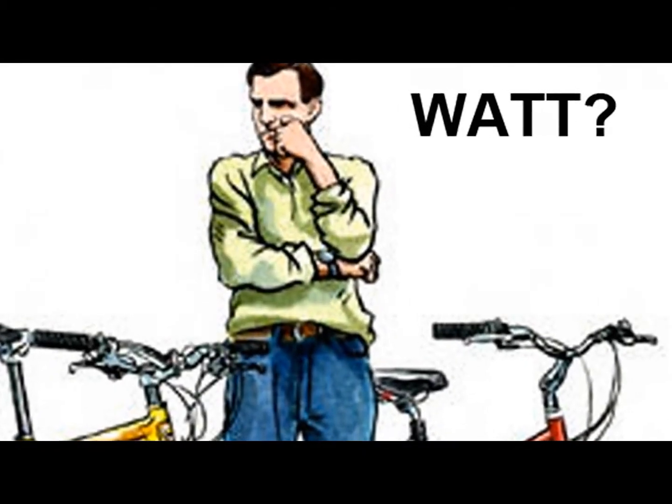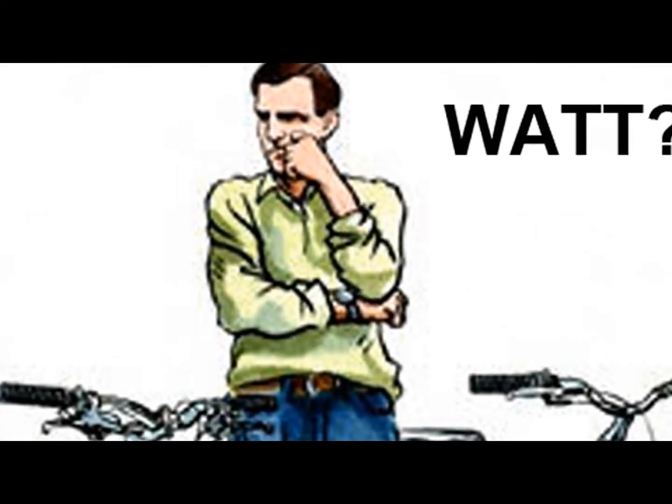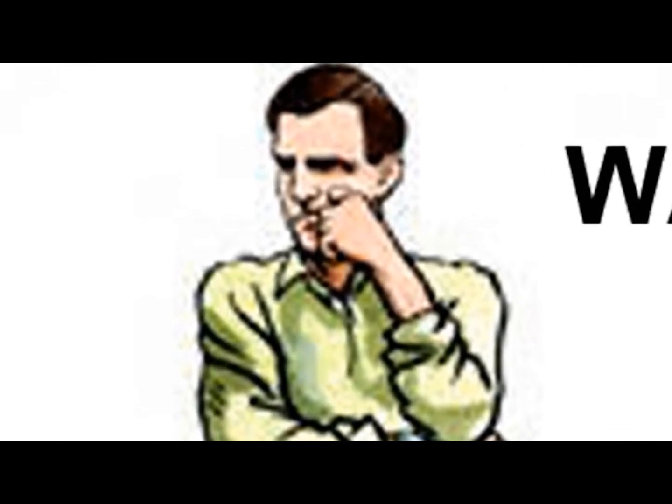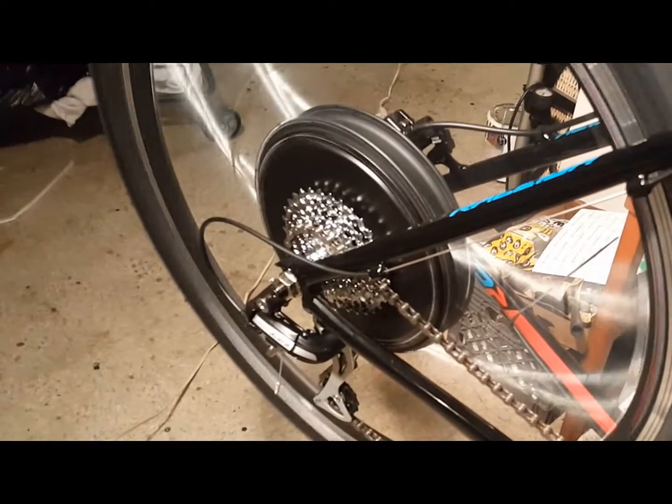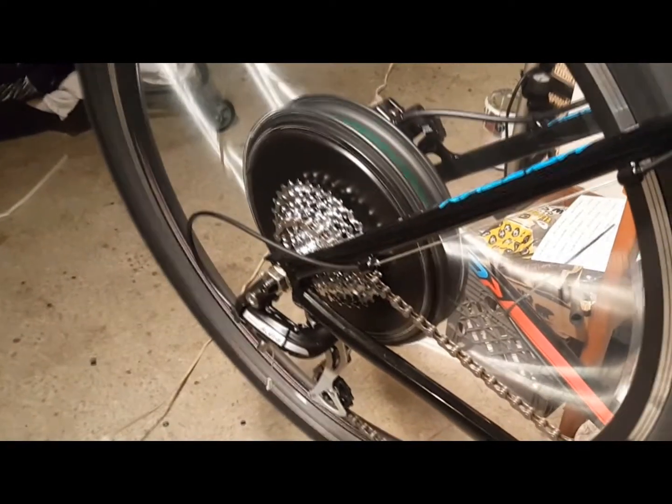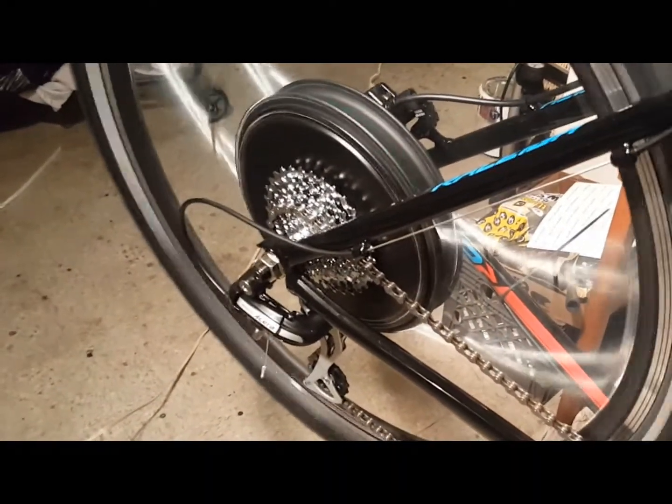Oftentimes, power ratings are misleading. The problem is that manufacturers don't use the same standards to label their motors, and consumers often don't understand the differences. A watt is a unit of power named for Scottish engineer James Watt. Watts measure the instantaneous power output or input of a machine, such as an electric motor on your e-bike.